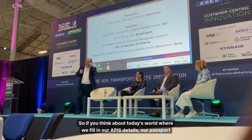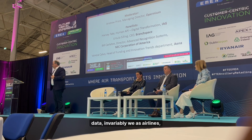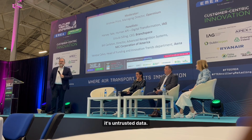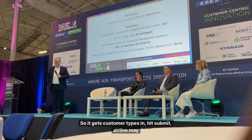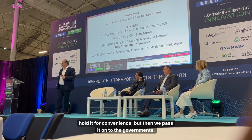Yeah, sure. So if you think about today's world where we fill in our APIS details, our passport data, invariably we as airlines ask our customers to type those into a web form on our websites and submit them. We might store them in your profile if you're a loyal customer, but effectively it's untrusted data. It's typed in, and we know from data that we've looked at previously that a high percentage of it has mistakes in it. So the customer types it in, hits submit, and the airline may hold it for convenience.